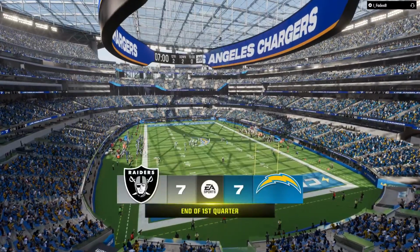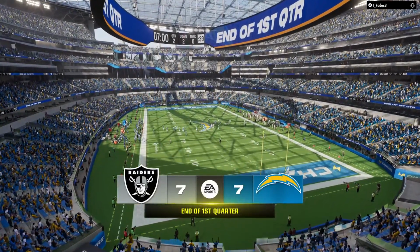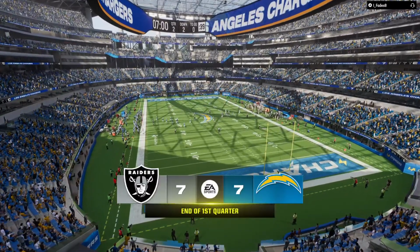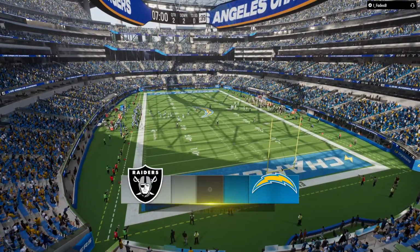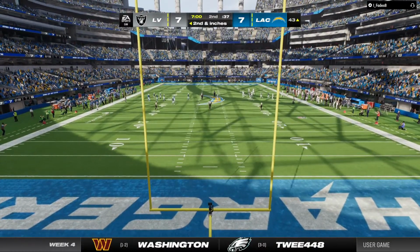7-7, our score after 1. Second quarter now, and it's Las Vegas with the football as they've got it with 2nd down and less than a yard.